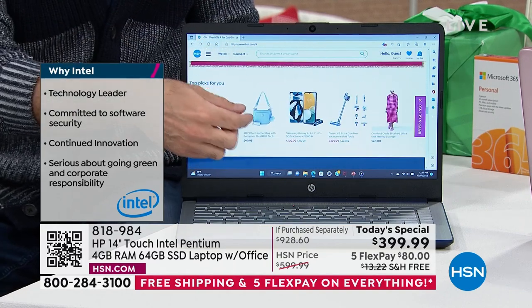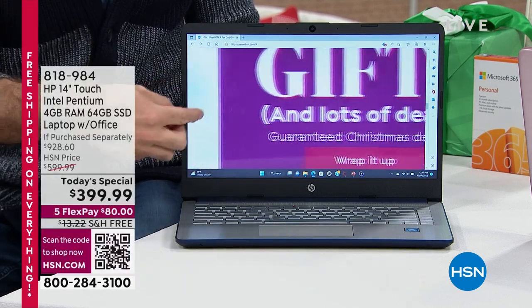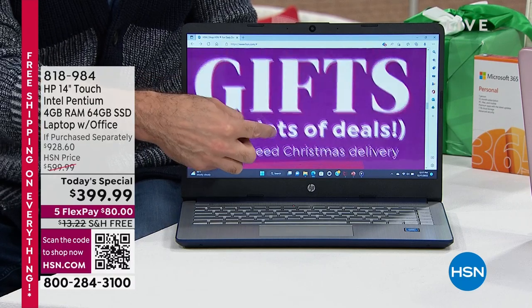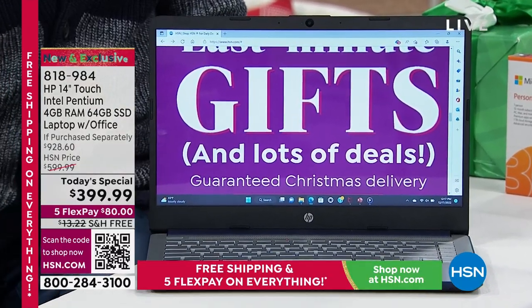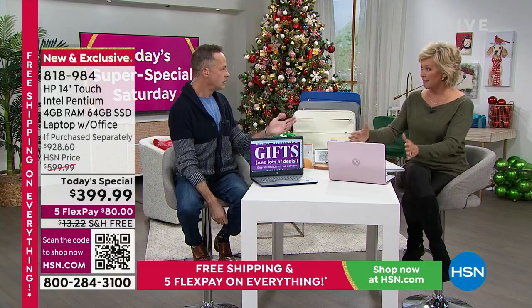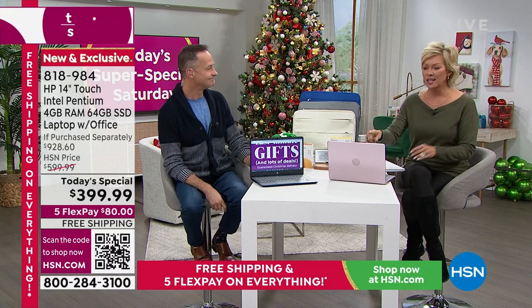The other reason to really pick up this computer, of course, is because it's touchscreen. You know how much you love your touchscreen on your tablet and phone, but having a touchscreen computer changes everything. Just from a personal experience, I bought him an HP for his birthday about a year ago. He's got the 17-inch and it's a touchscreen.